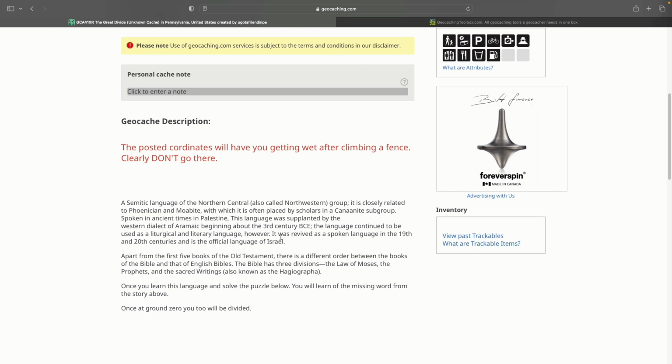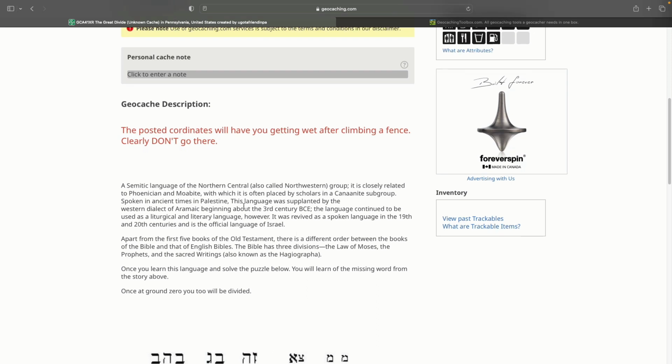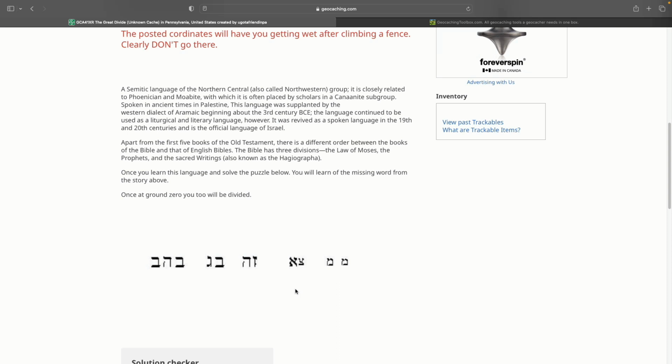So there are keywords in this paragraph as to the language that it's talking about. So you can read the paragraph for yourself, just to keep the video on the shorter side, because we have a lot to go through. You'll learn that this paragraph here is all talking about Hebrew. Here is the puzzle right here, these Hebrew symbols.